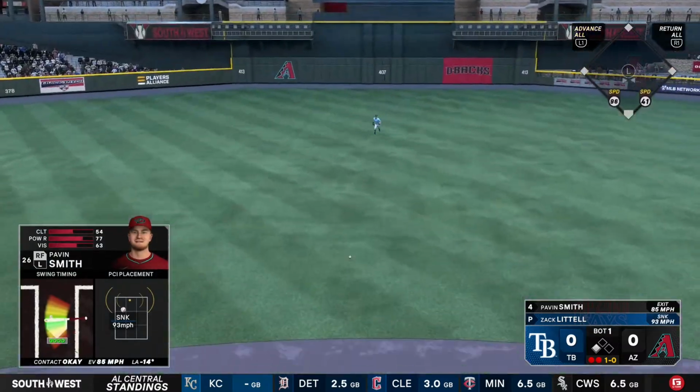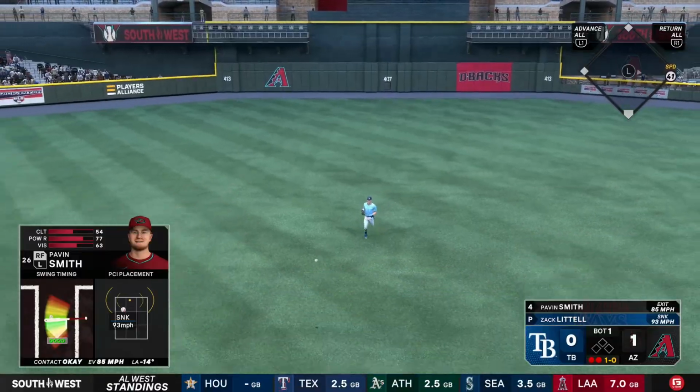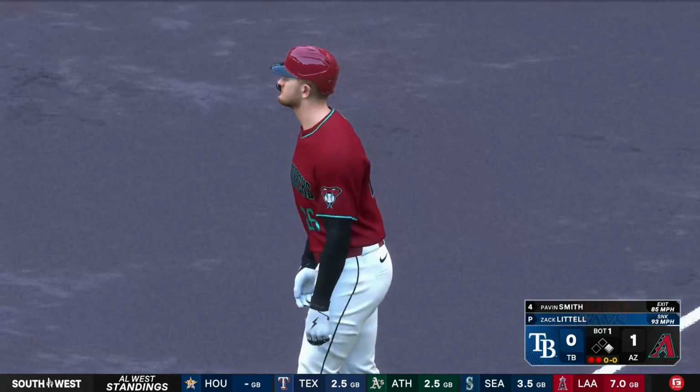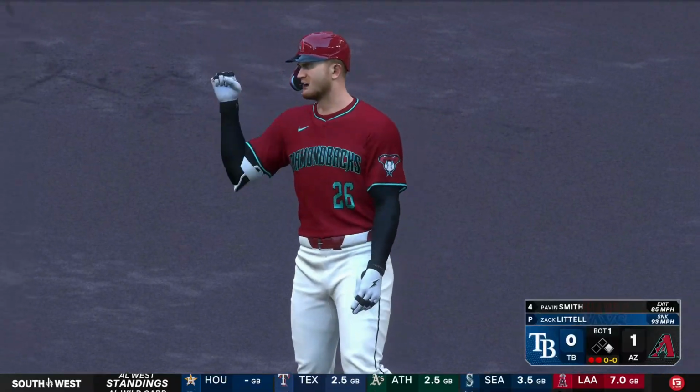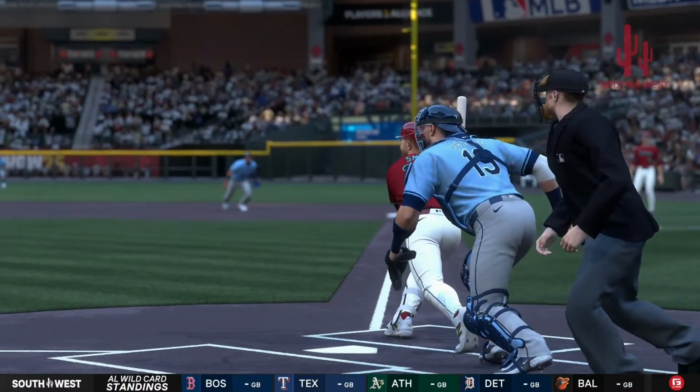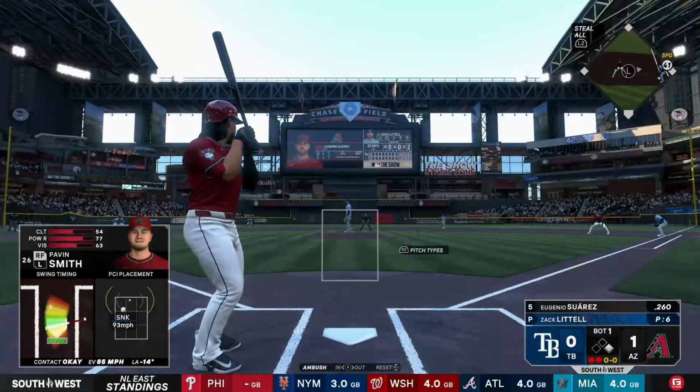Ground ball up the middle. That's a base hit as a run scores. Comes through with the RBI. Timing on the swing was good. Able to shoot the ball up the middle. Didn't square it up as much as he probably would have liked, but that's a good approach paying off. Runner at first with two away.